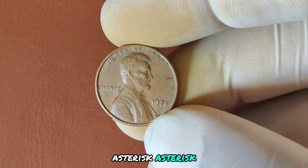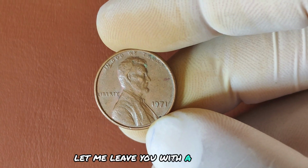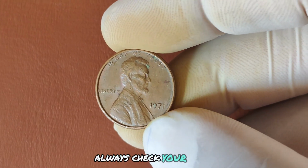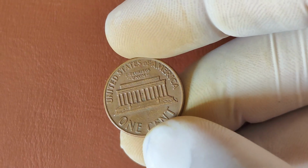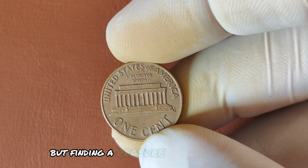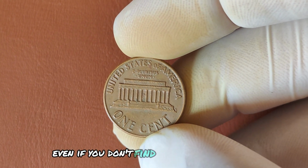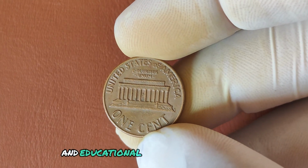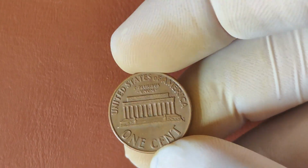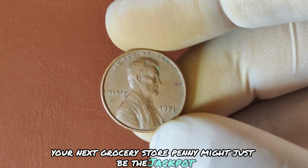Before you go dumping out all your spare change, let me leave you with a few tips. Always check your coins, especially the dates and the details around the edges. It may take time, but finding a treasure could be worth the effort. And remember, even if you don't find a rare penny worth millions, checking your coins is a fun and educational way to connect with history. Who knows, your next grocery store penny might just be the jackpot.